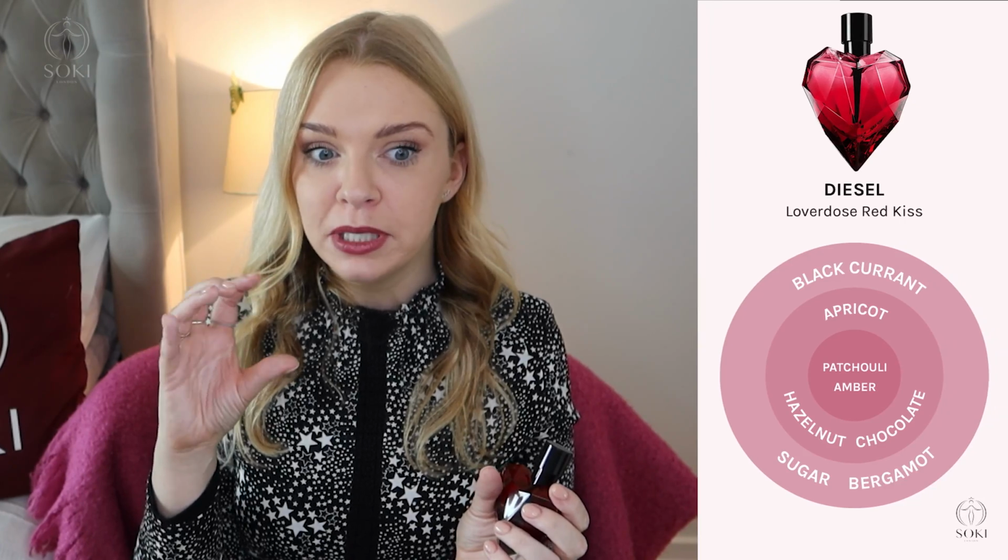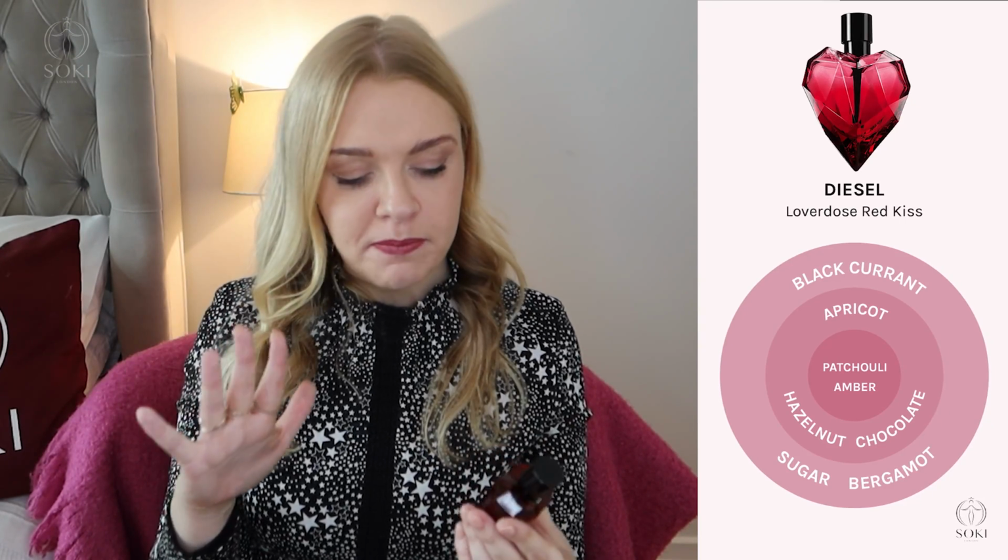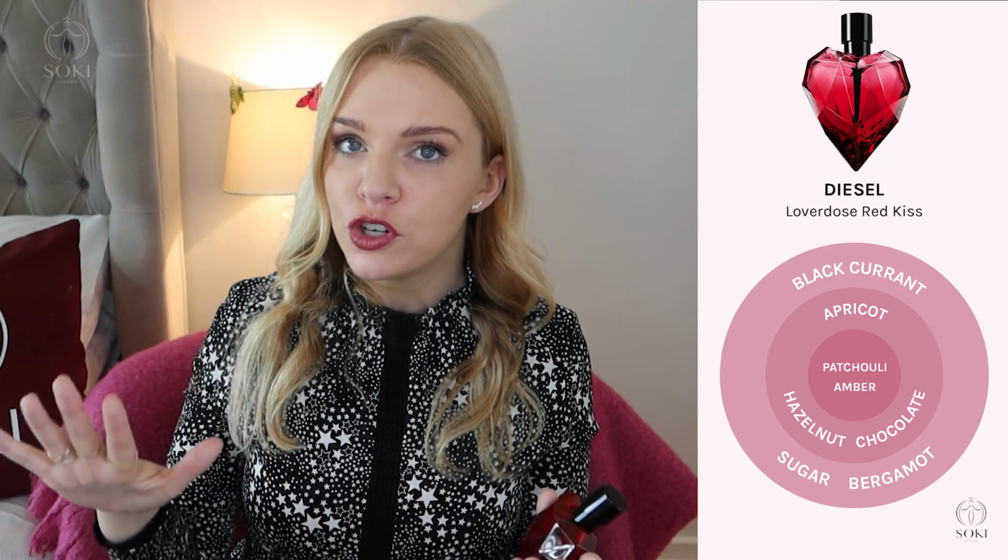I also have the red version called Red Kiss. Now I think this is discontinued, though it is still online. I'll leave the links below where you can get it. Now this one's different. This one is more of a typical sweetness. So it has a bit of hazelnut and chocolate in, but really I get a sugary blackcurrant, this apricot, it's like a fruity sugariness, a bit of patchouli in the base as well. But for me, this is a sugary blackcurrant, sugary apricot with a bit of a hazelnut chocolate underneath.